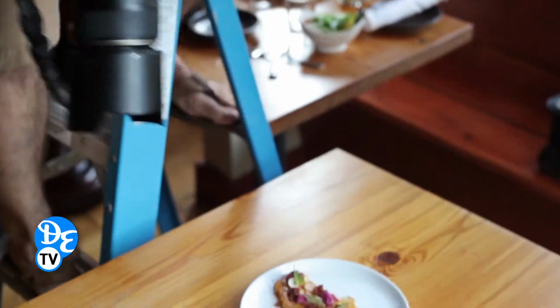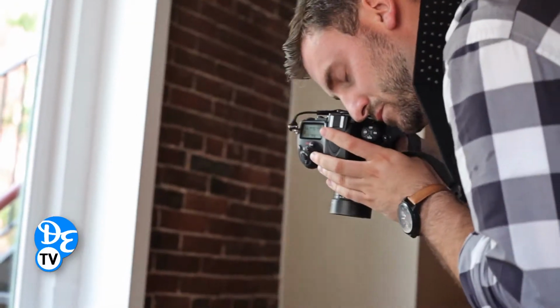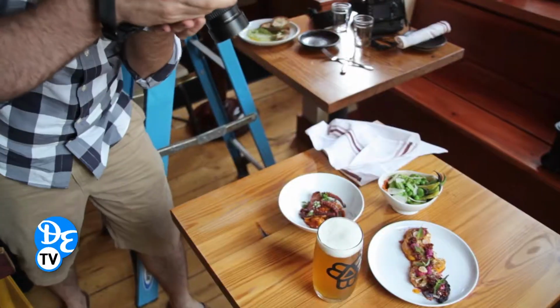Camera today, my D800, my trusty number one camera. I also may shoot a little bit with my D700, but the beautiful thing about the 800 is it's such large files. They're beautiful files. You can really mess with them a lot.